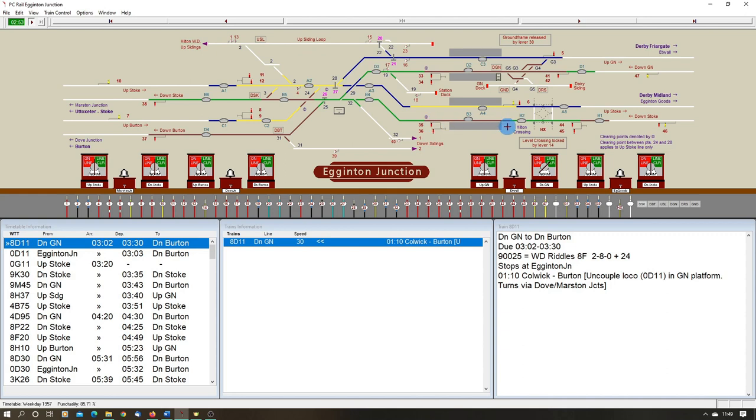So that's been a compromise for that, and it does seem to work quite well. So we've got facing point locks as well on 26 and 27 for these junctions. Now they are flank protected, and I'll try and explain that at this moment.